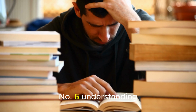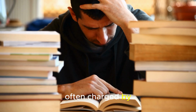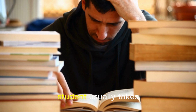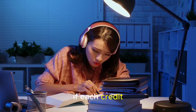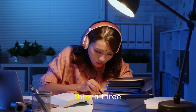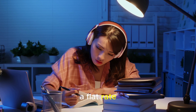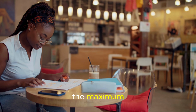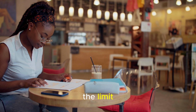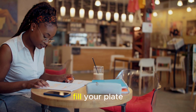Number 6. Understanding credit hours. In college, you're often charged by the credit hour. A full-time student usually takes 12 to 15 credit hours per semester. If each credit costs $400, then a 3-credit class costs $1,200. Some schools have a flat rate if you take a certain number of credits, so you can save by taking the maximum without going over the limit. Think of it like an all-you-can-eat buffet. You get more value if you fill your plate.